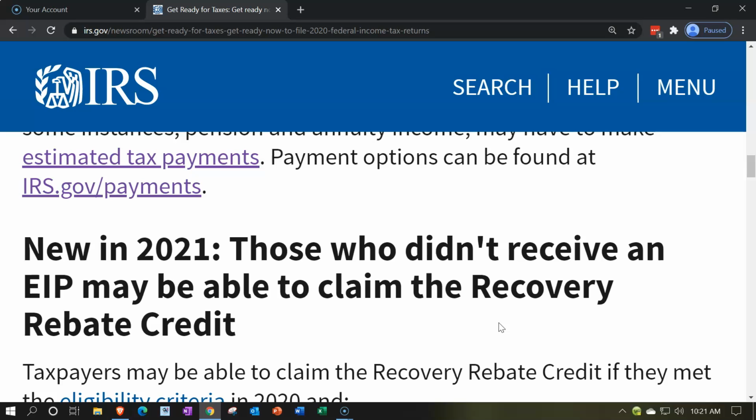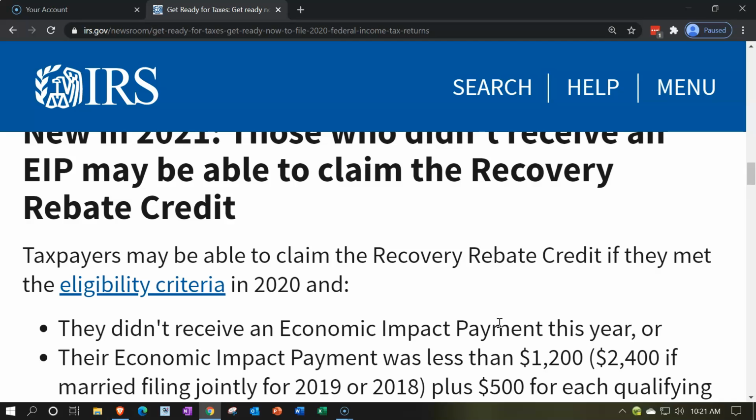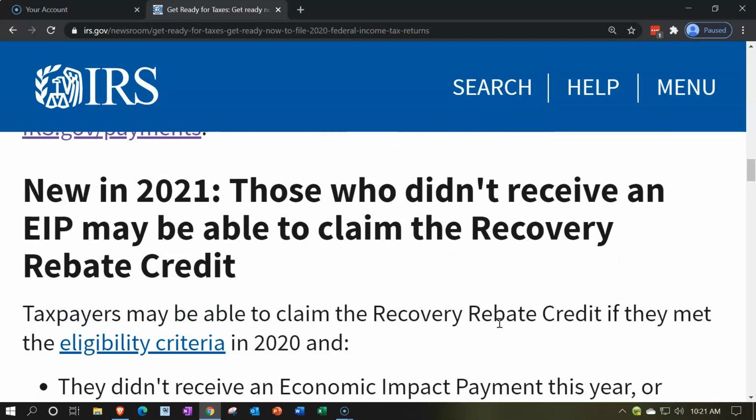There's a link to that here. New in 2021, those who didn't receive an EIP, economic impact payment, may be able to claim the Recovery Rebate Credit. So this is something different for 2020, filing in 2021, than in prior years, because the economic impact payment was based on, they sent it out looking at 2019 and 2018 tax returns, but it's basically tied to 2020. And if there's any problems with that economic impact payment, then it needs to be addressed with the 2020 tax return filed in 2021.